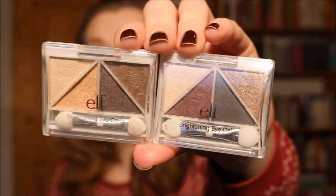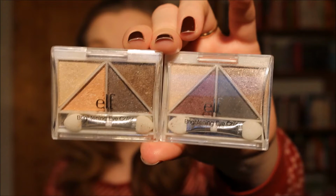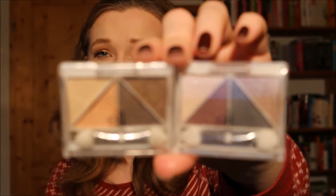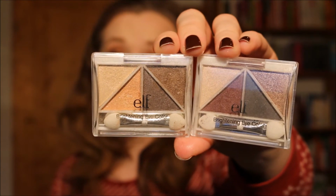So I decided to put in 2 smaller palettes this time around to make sure I definitely rotate through all my palettes this year. And I decided to put these 2 in. These are my e.l.f. quads in Day to Night and Butternut. Now this is Butternut and this is Day to Night. I love both of these, and I actually want to film a tutorial with a combination of these 8 shadows. So you should be seeing that in the near future.